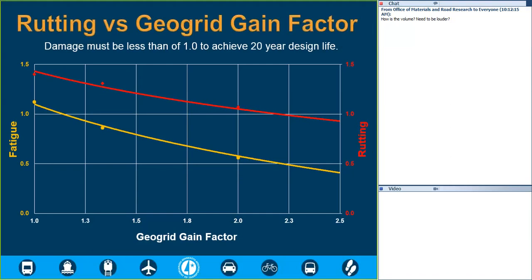We're on about the last slide here. How does it all come to anything? On this chart, the vertical axis is the fatigue and rutting damage inside of MnPave. Right now, when you do a pavement design, you get a value. You have to design a pavement so that the fatigue and rutting are less than the 20-year design life, which equates to a damage of 1.